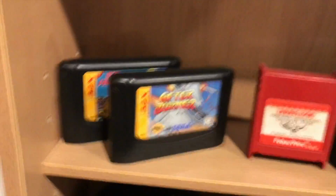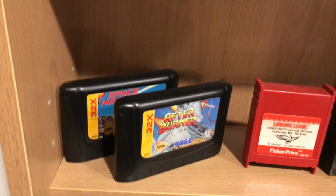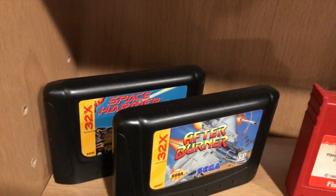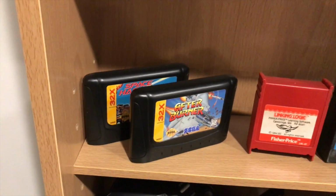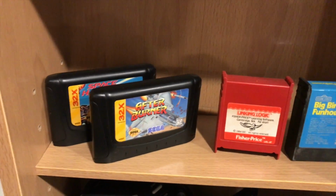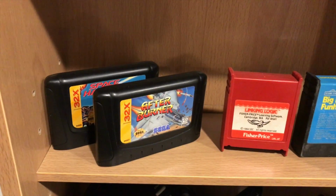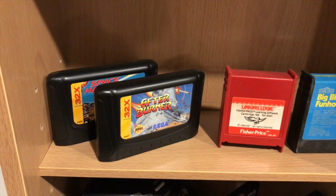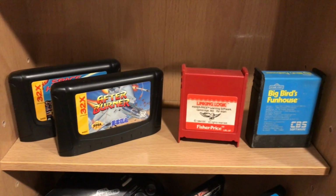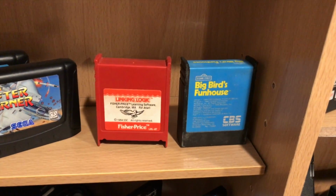So we have two Sega 32X games. We have Afterburner, which I got probably in 1997, maybe 96, and Space Harrier. These were a very short-lived game console from Sega. It was an add-on to the Sega Genesis that completely bombed, and I got the little add-on system for $29, and these games were like dirt cheap at that point. So I picked up a bunch of that stuff when that crash occurred on the Sega add-on there.